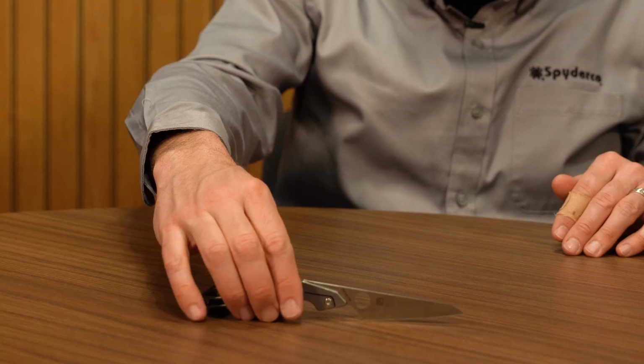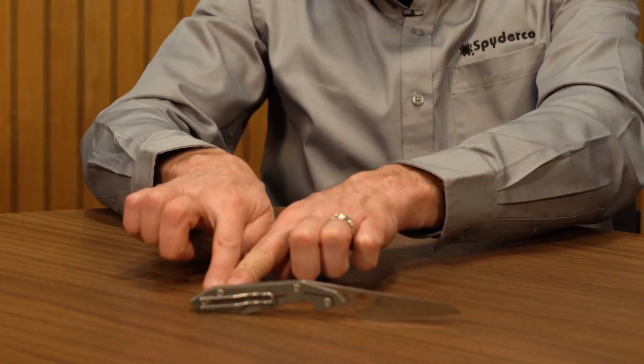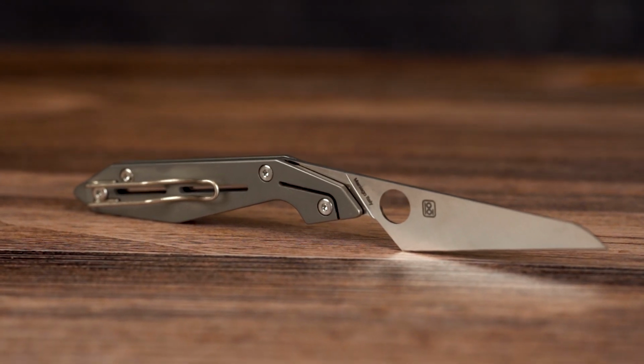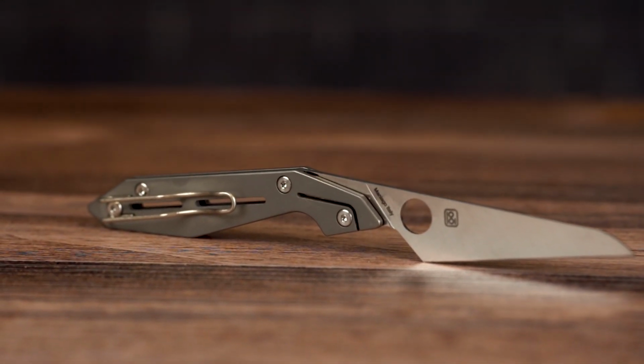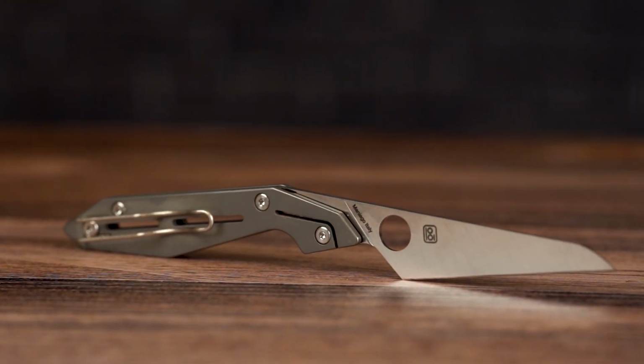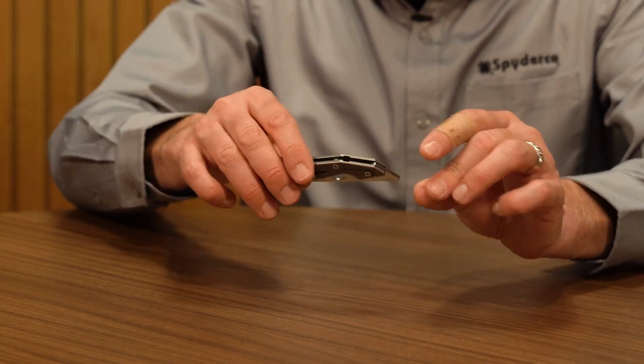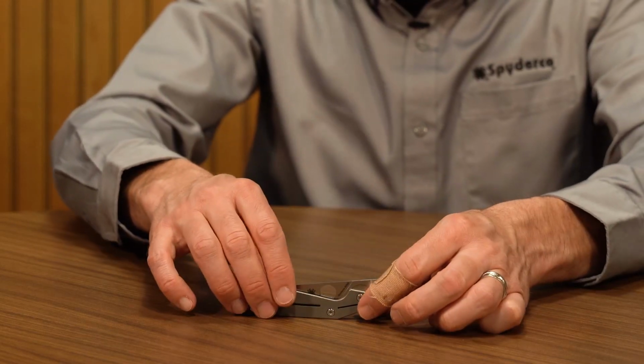some interesting aesthetics and little details, like the tip of the blade allowing for this handle flat to rest flat against the table, which was something nice to see the manufacturers realize as well. And then again, like I said, keeping it down to a minimum of lines to make the overall handle shape and the knife shape as well.